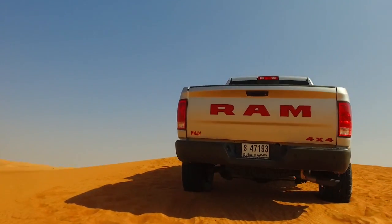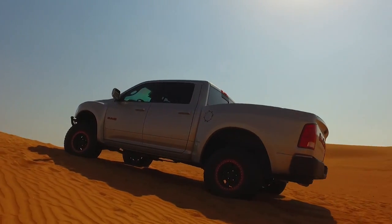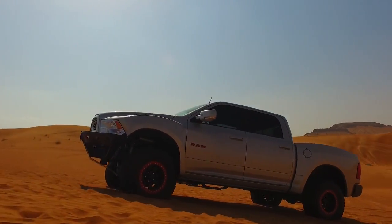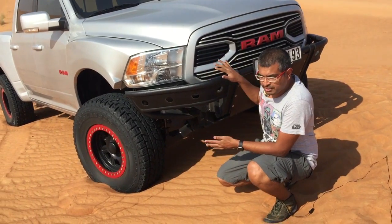It's not cheap. You're looking at about 110,000 dirhams for the entire kit on top of the price of the regular car. But as you're about to see, it's really worth it, and it is, let's be honest, really cool looking. So as you can see, the regular bumper has been taken off.